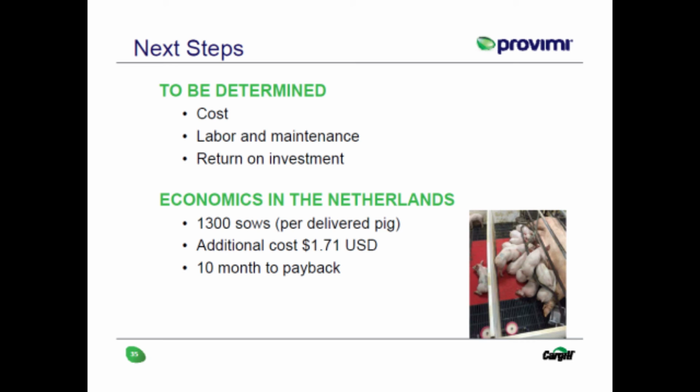But what they have for an additional cost per pig is $1.71, and this is done on the exchange rate, so that is in U.S. dollars. And with their calculations, a 10-month payback. Again, there's differences in the business models. We're working to build a robust data set and see what we come up with in terms of costs, and understand that cost is a big deal in this. I mean, it's not something that you do unless it makes sense, unless it pays.